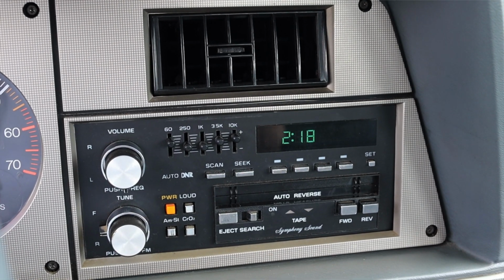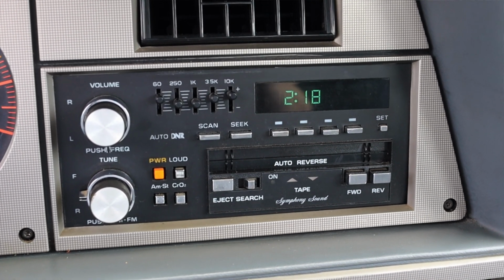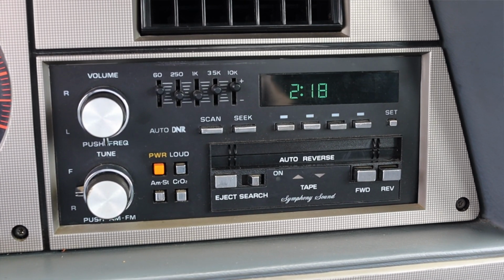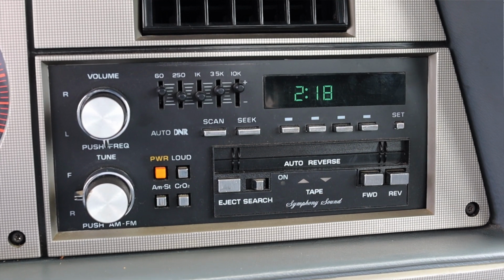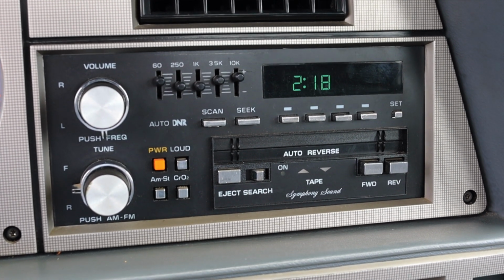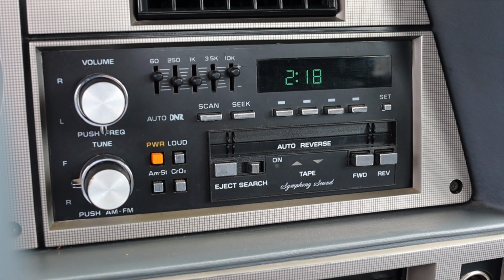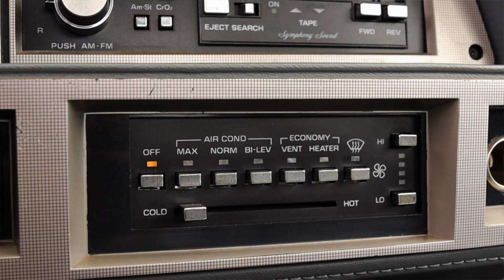Moving into the center, I do have a single climate control vent and the radio. I absolutely love the radio because it says Symphony Sound. Super cool to see this style radio and the original radio in cars like this. Most 80s cars have their radios torn out and thrown away, but not this here Cimarron, and I thank Aaron for that. Down below that, I do have climate controls.